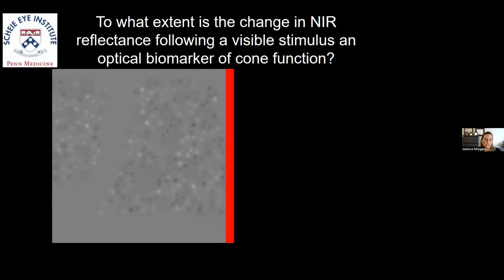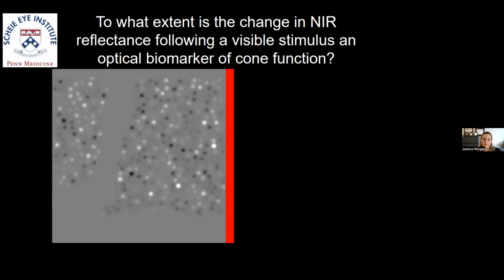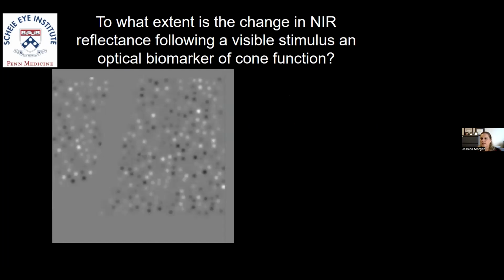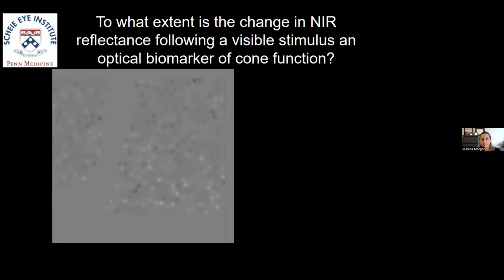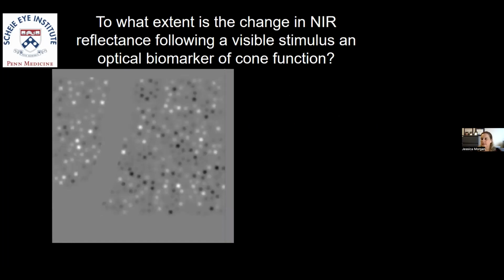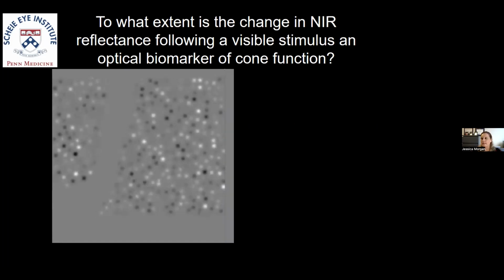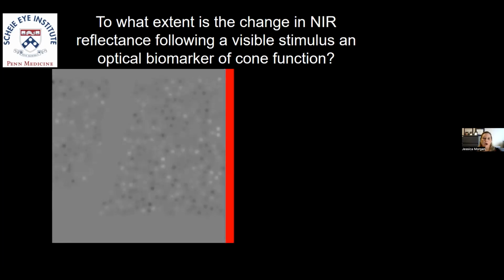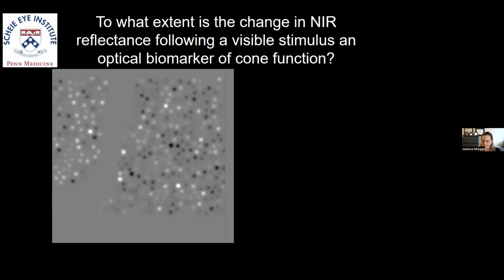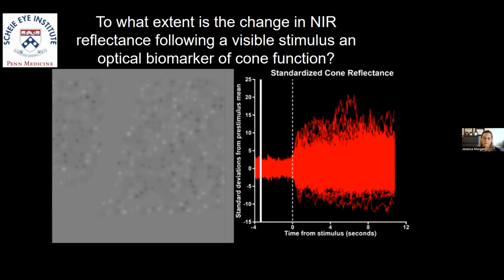We finally settled on a technique that standardizes the cone reflectance using the pre-stimulus conditions, and then measured essentially the change in the cone reflectance following that stimulus. So here's a video now where the cone reflectance is standardized in the pre-stimulus condition. The stimulus comes on, and you can see how the photoreceptors really wildly vary their reflectance from that initial starting value. But then we plot each cone's reflectance as a function of time.